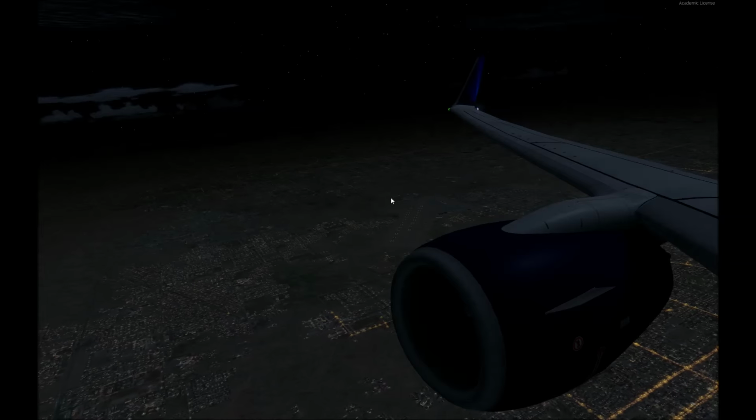Sweet, sweet, sweet. I think we're due for another wing view. It's just assumed at this point that you're gonna have wing views if you're doing flight sim content. You can see that little bit of, I don't know if you guys can see that, but there's a little bit of wing flex right there, which obviously PMDG is well known for.